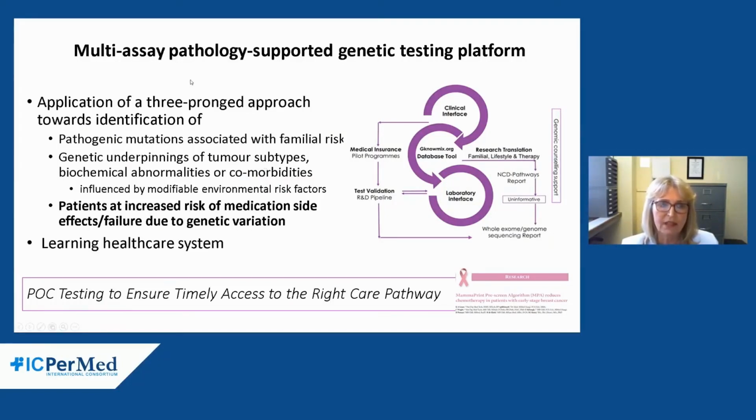So it's really a multi-assay pathology-supported genetic testing platform that enables us to apply a 3-pronged approach towards the identification of, like I said, pathogenic mutations with familial risk. Then we look at the genetic underpinnings of tumor subtypes, biochemical abnormalities, comorbidities, because all of these are influenced by modifiable environmental factors and they are very important towards risk reduction. Then ultimately to minimize the increased risk of medication side effects or failure due to genetic variation.